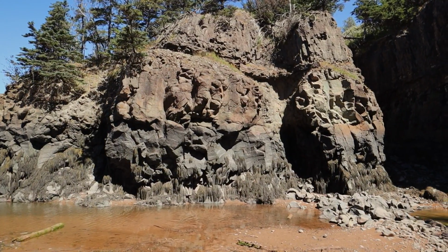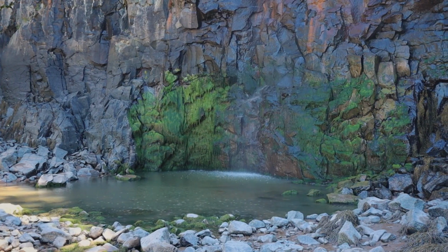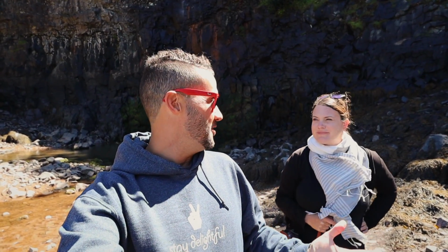The waterfall to me looks to be about 30, 40 feet high, maybe 50 feet high. And we are just surrounded by these enormous cliffs. And you have the pond at the bottom. We're a bit sheltered from the wind here right now, which is nice, but I want to come back when there's a lot of water coming through, because I can't imagine what this would normally look like.